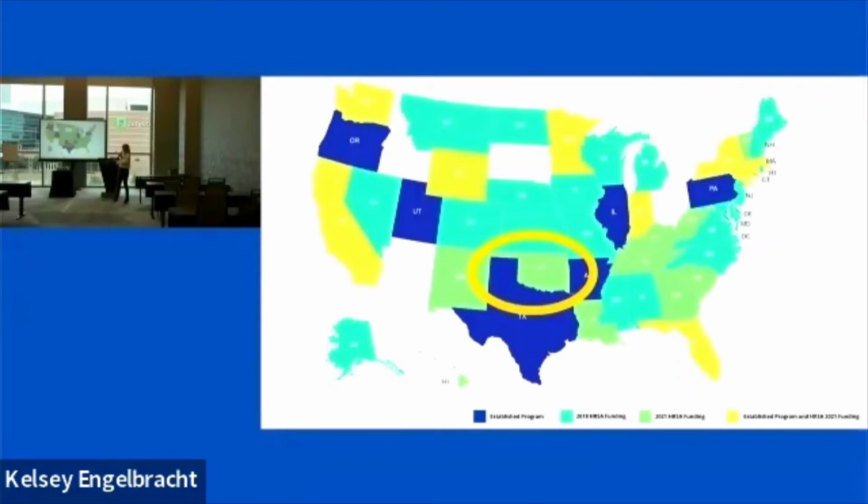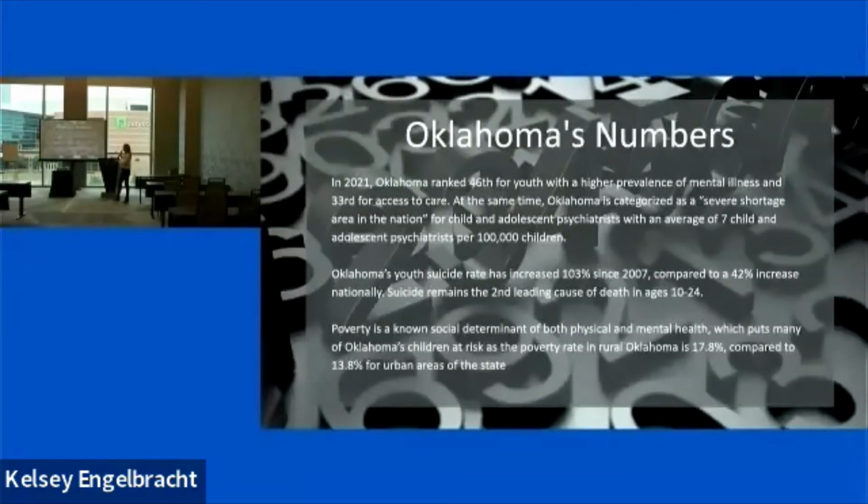I love collaborating. So Oklahoma, if you're not from here, we have some pretty rough numbers. We are ranked 46 for youth with a higher prevalence of mental illness and 33rd for access for care, which is not good numbers. When you add those together, it really means there's many children and adolescents that need care and they're not able to access it for a variety of reasons. We also categorize as a severe shortage area for the nation for child and adolescent psychiatrists and behavioral health care in general. Our suicide rate is significantly increased, and the second leading cause of death in Oklahoma for 10 to 24-year-olds is suicide, unfortunately.